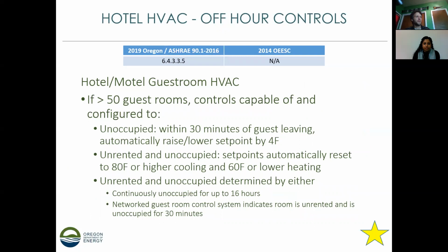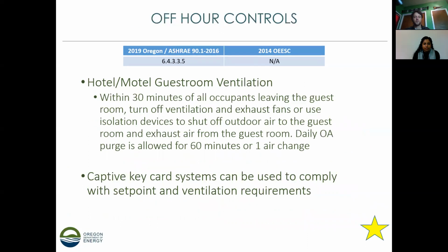Something to point out too, not necessarily super applicable to multifamily, but there are some new increased requirements in hotels, being able to turn off both the HVAC equipment and ventilation equipment based on whether or not those spaces are occupied. So something just to be aware of if you do work in that space.